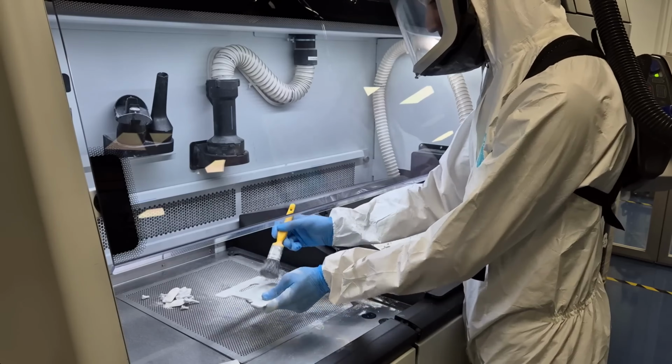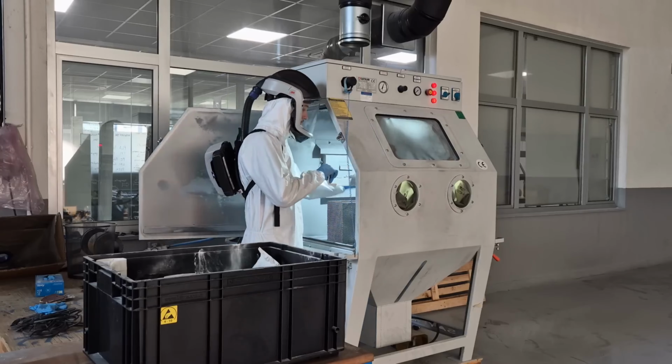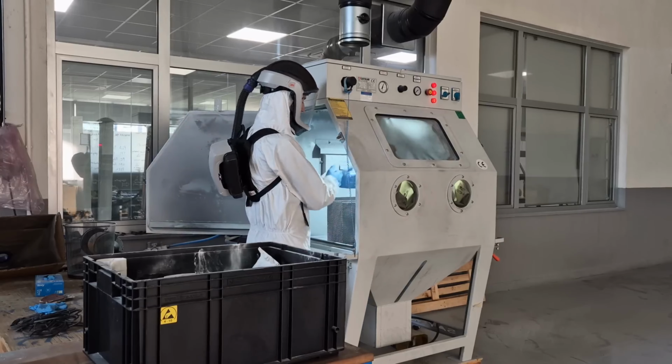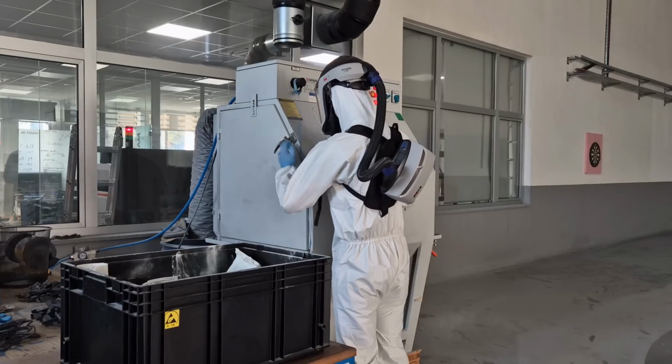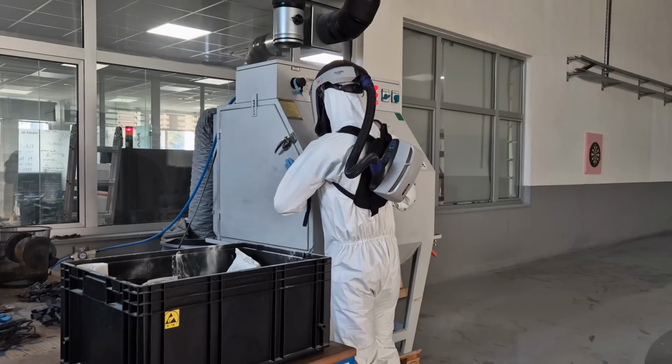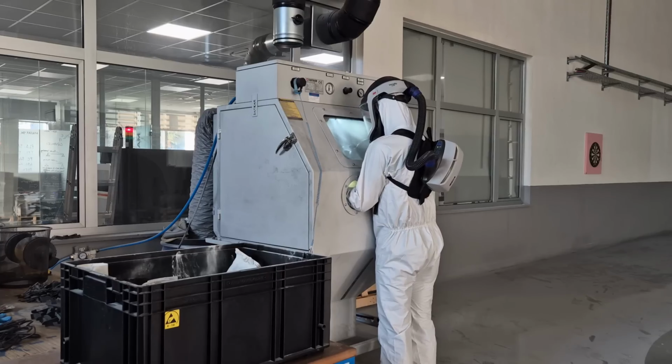Now, when we print plastic parts, they are not printed with the support structures we call supports. That's why you can only remove individual parts. And since those parts are hot, some of the dust sticks to the surface of the parts. Our friends are sandblasting to remove it. The sandblasting process is as follows.